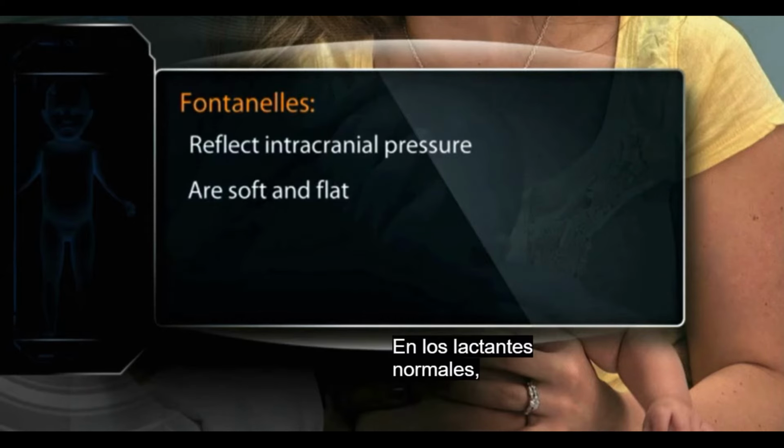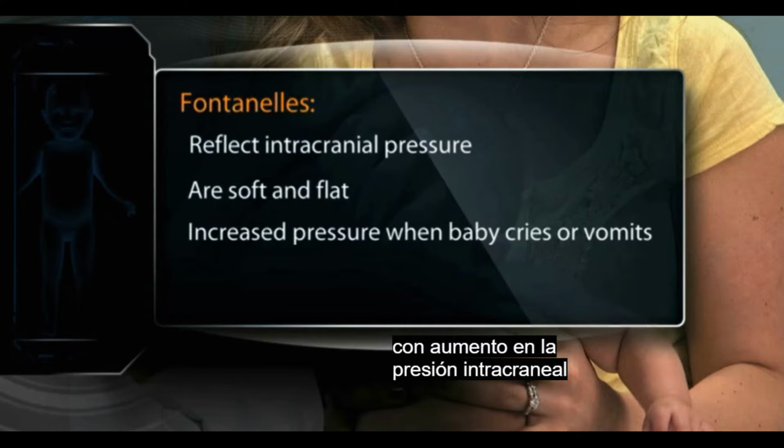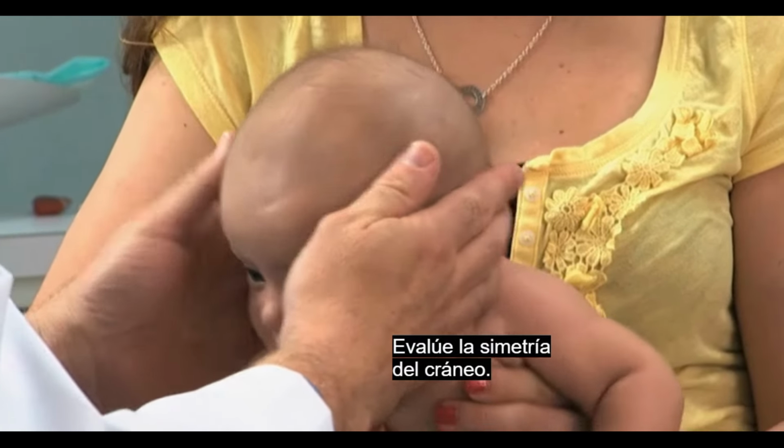In normal infants, the anterior fontanelle is soft and flat. A full anterior fontanelle with increased intracranial pressure can be seen when a normal baby cries or vomits. Pulsations of the fontanelle reflect the peripheral pulse. Assess the symmetry of the skull.